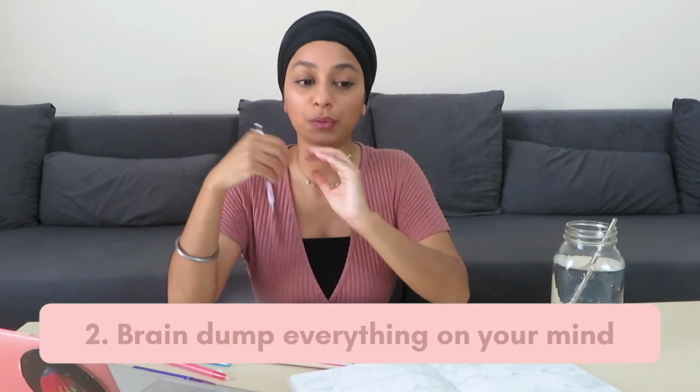So once my space is clean, I'll get started with my planning, and this usually takes me about half an hour to 40 minutes. And the first thing I'll do is actually just get my notebook and I will do a brain dump, and this means that I will write down every single thing on my mind that I want to achieve for the next month.